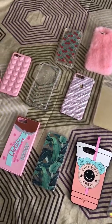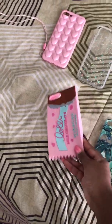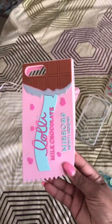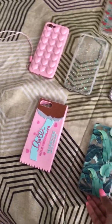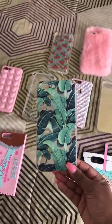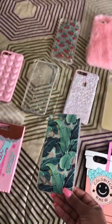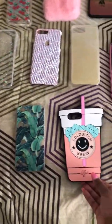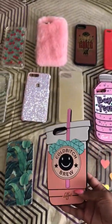So we're going to start with this chocolate one. This chocolate one, I believe, was from eBay. And then I have this one. I think this was from Zaful. Yeah, this is a cute little tropical green one. And then I have this Cold Bitch Brew. I love it. I think this is from eBay.